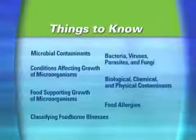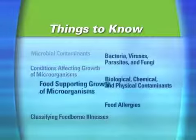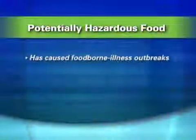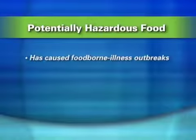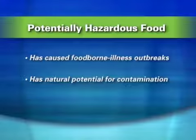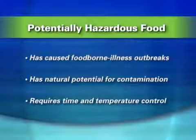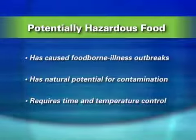You have to control the conditions that support the growth of these harmful foodborne microorganisms, and do it all the time. Any type of food can become contaminated, but some are better able to support the rapid growth of pathogenic microorganisms than others. These items are called potentially hazardous food, also known as food that needs time and temperature control for safety, or TCS food for short. Not only do they have a history of being involved in foodborne illness outbreaks, but they also have a natural potential for contamination due to the way they're produced and processed. These food items require time and temperature controls to prevent the growth of pathogenic microorganisms and the production of toxins.